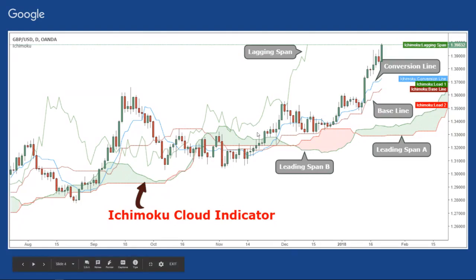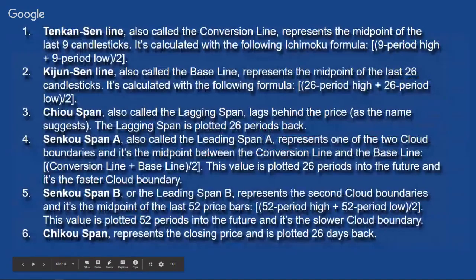So in case you're interested, this slide shows the Japanese names of the lines and the calculations for all you mathy geeks out there. You don't need to know this to use the indicator. I just put it here to satisfy everyone who's like me and wants to know this sort of stuff. I love to know this sort of stuff.